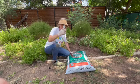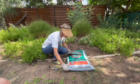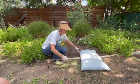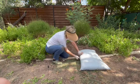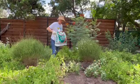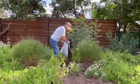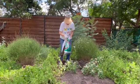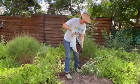Gotta have the old box cutter out here in the garden. I use this all the time. Flip it over. I am able to roll it, and I actually have my husband help me bring them out. Cut that in half. And now it's much easier to distribute the mulch. I can just shake it around where I'd like it to be. And I could never do this with that big bag.